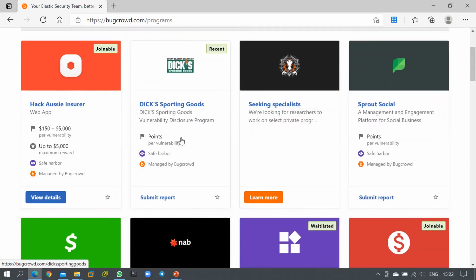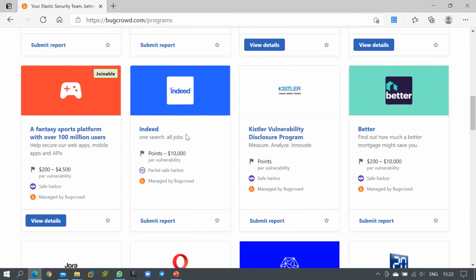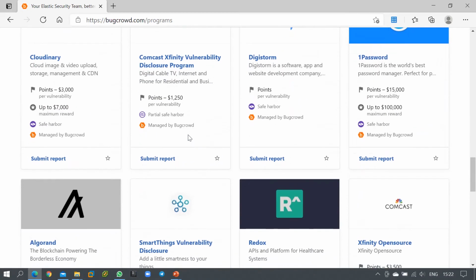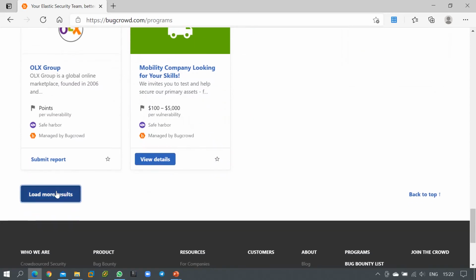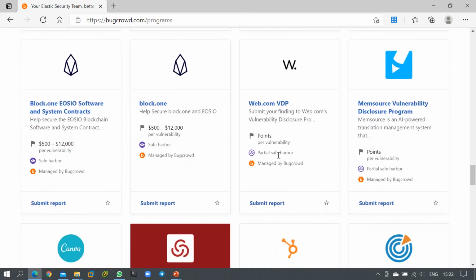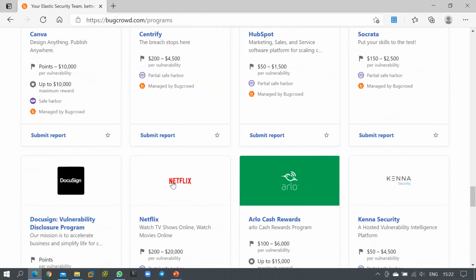Here you can see many companies, including many top companies like Indeed, even Tesla, and Netflix. Many companies, or even OLX Group, you can see here. Let me load more results. I just want to point out some of the famous websites. You can see here Netflix.